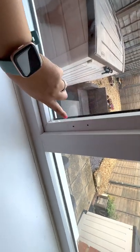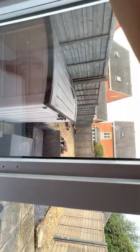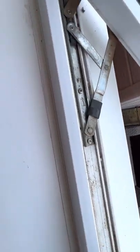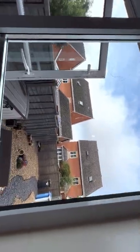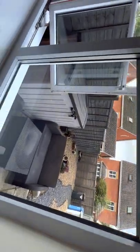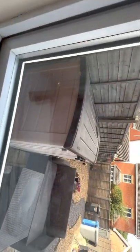Missing item. You've got two screws present. Window opens fine, groove could do with a clean. So yeah, you've got a missing item here. And the glass itself is clean from the inside, the left side is, but however, you can see the right side's clean, left, you've got handprints.